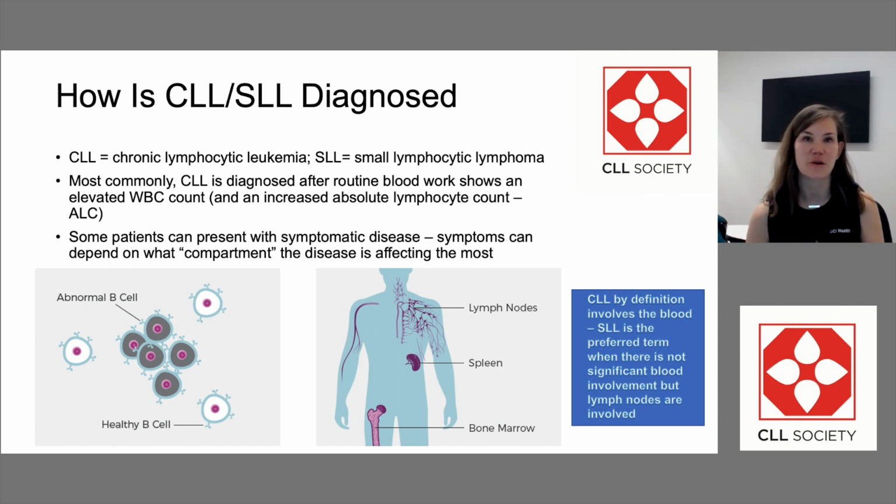it's commonly diagnosed. CLL most typically is diagnosed after routine blood work shows an elevation in the white blood cell count. With any white blood cell count, it's common for a differential to be reported, which reports what these white blood cells are. And in CLL, the type of white blood cell that's elevated is the lymphocytes. And so the white blood cell count in CLL is accompanied by an increase in this absolute lymphocyte count, also abbreviated ALC. Small lymphocytic lymphoma is a bit different.